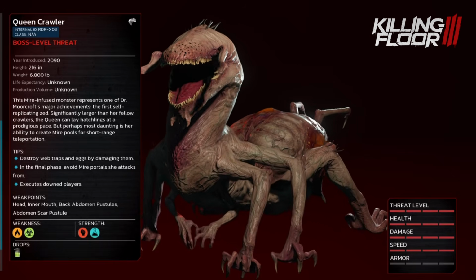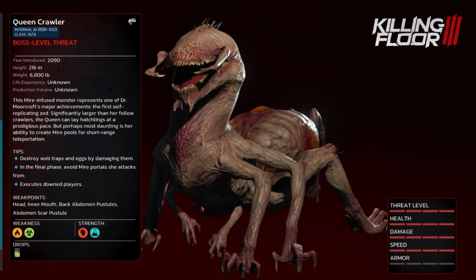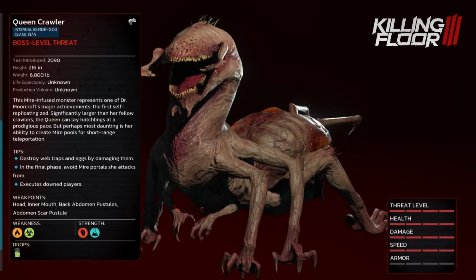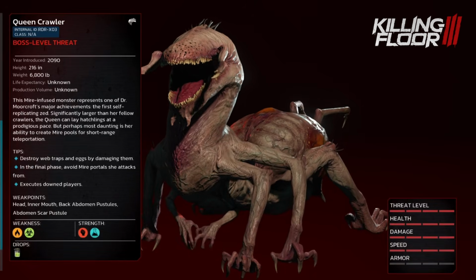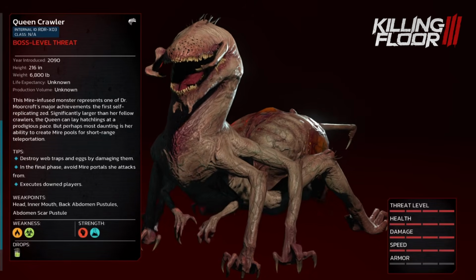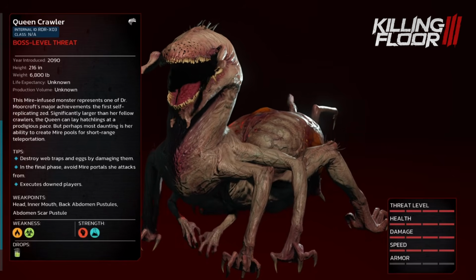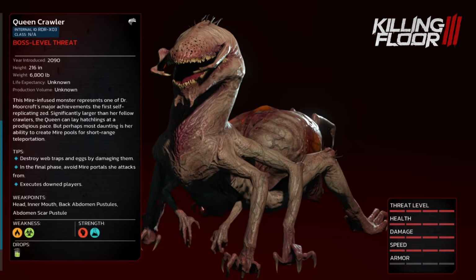You must stay mobile, destroying her web traps and eggs before they hatch into a swarm. In her final moments, she becomes even more erratic, attacking from mire portals scattered around the area. To end her reign, focus your fire on her head, her inner mouth, or the glowing pustules across her abdomen. Watch the webs, clear the eggs, and keep your eyes on the portals. If she catches you off guard, there won't be enough left of you to bury.